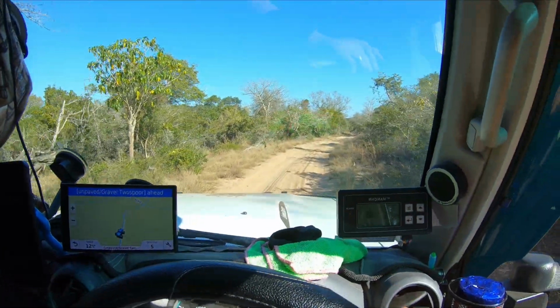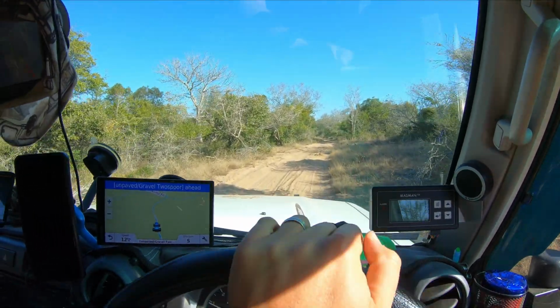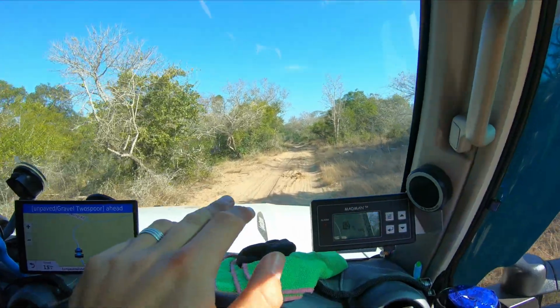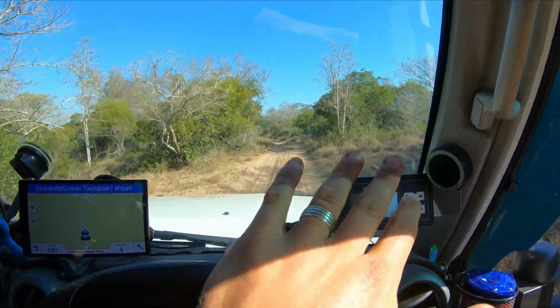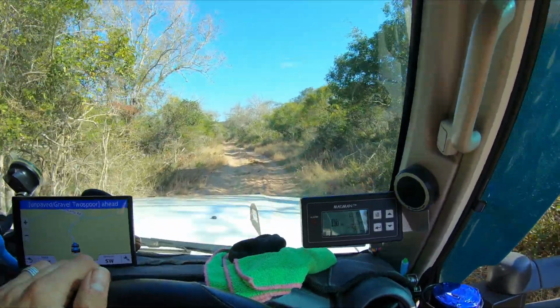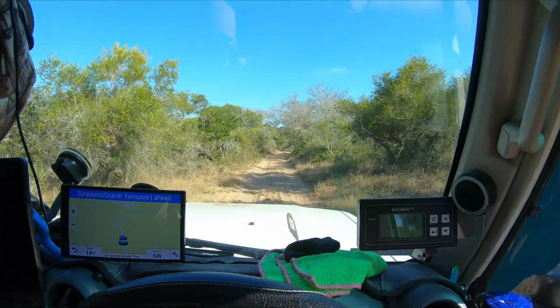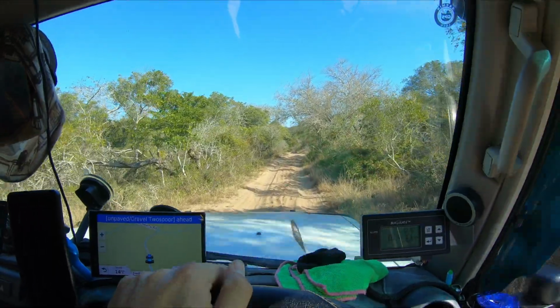Still trying to find lion. Very difficult to find at the moment. Not quite sure why. I do know that there are cubs. They're not new cubs. They're already a few months old, so I'm not sure why they're still being so secretive. However, on this trip we are just not able to find them yet.